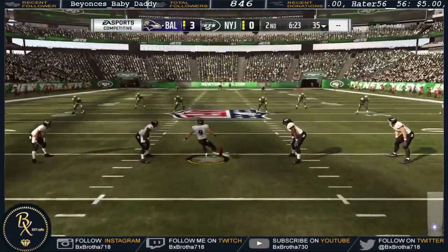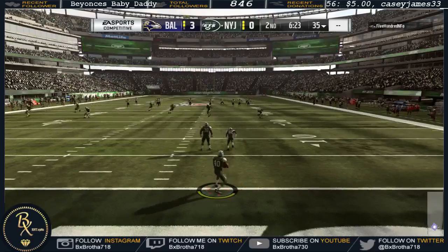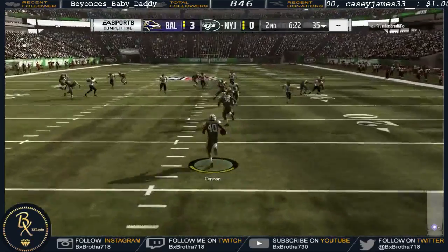Tucker now following the made field goal, set to kick it away. This will be taken in at the 1.